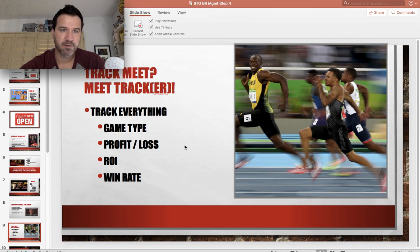If you want to play showdowns, if you want to play the tiers on DraftKings, you can do that too. You want to play other sports, you can customize the spreadsheet to make it do whatever it wants. And it's going to track your P&L, your profit and loss, your ROI, your return on your investment, and your win rate. Hey, when I play, how often am I winning?